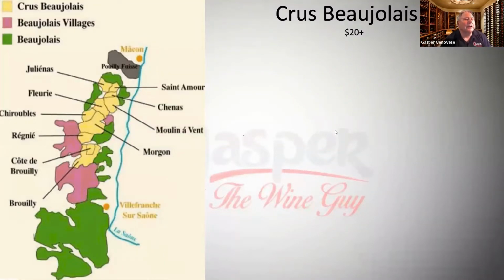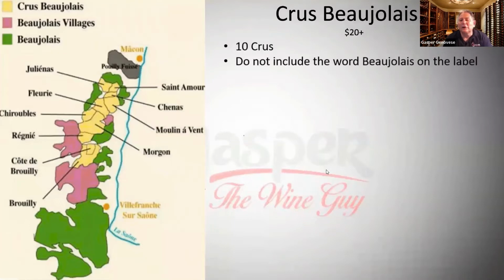Crus Beaujolais start at about $20 and they can go up from there. There are 10 crus or 10 areas that are listed here on this particular map. Those have the optimum growing conditions, and those are really good complex wines. And because they're good complex wines, they don't include the word Beaujolais on the label. As you're going to learn in a minute, Beaujolais Nouveau is a really simple, easy drinking wine. A lot of people use it to party, or they don't take it seriously. And the growers in these 10 crus make really good, serious wines.